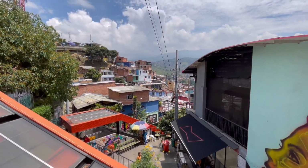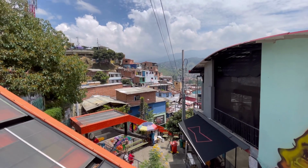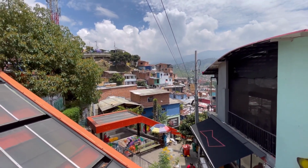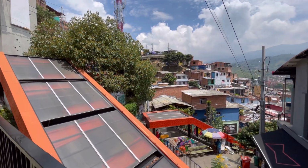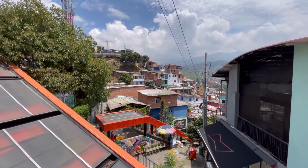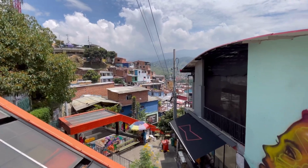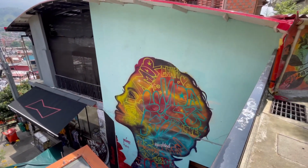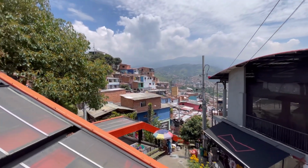Hey guys, so we are here in La Comuna 13, where this used to be the toughest and most dangerous neighborhood back in the day, in the 80s and the 90s. And it has completely turned into a big touristic area because of all the architecture that they have and all the artistic graffiti. It all tells a story, as you can see. The view is incredible, as you can see right there.